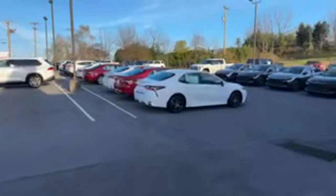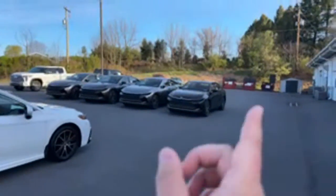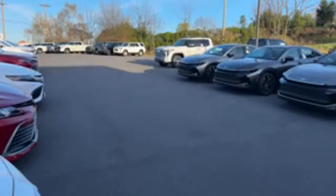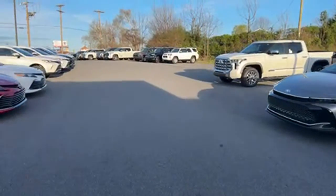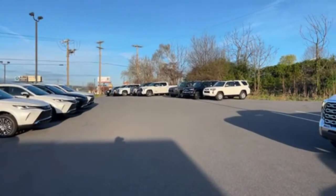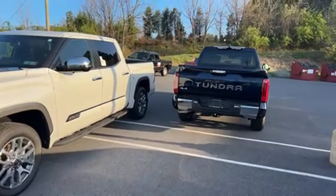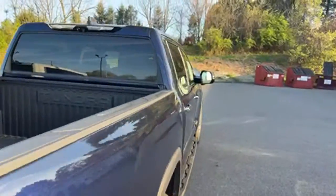Now this dealership, as we do our quick walkthrough, you're not going to see all of them because there's a lot over here. There's a lot way down there. Just giving you an overall kind of a pre-show for tomorrow's video. But I will say this, they have a lot of high trim Tundras. You see over there, 1794 Capstone. Right here, we have some 1794s. I have seen a lot of iForce Max. There isn't any SR5s here.